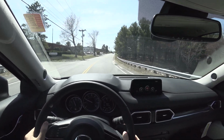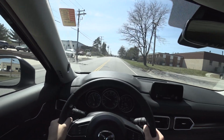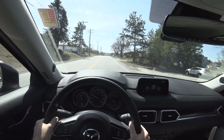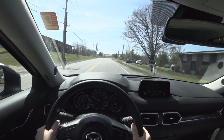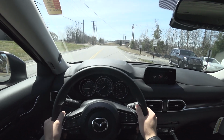Speaking of brakes, let's go ahead and try the brakes here. Full panic stop style. And see how it does. Very good. Very good.